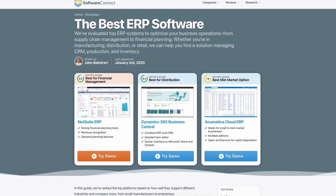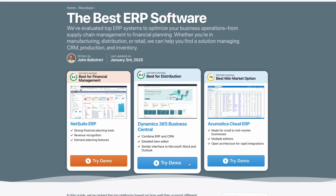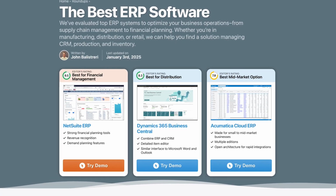These are just a few of the great ERPs available. Check out our roundup for the full list. If you're in manufacturing, we also cover Odoo for smaller companies and SAP S/4HANA for enterprises. If you're in e-commerce or need stronger accounting and inventory optimization, we cover platforms like TallyPrime too. They might not be on your radar, but they offer powerful solutions.